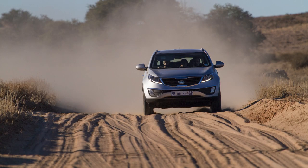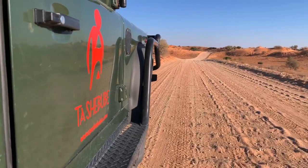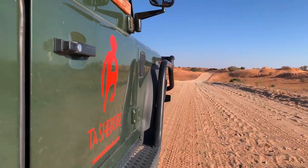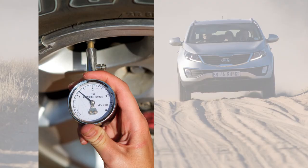The roads in the Kalahari Transfrontier Park are not nearly as good as you'll find in other parks in Southern Africa, like the Kruger National Park. They're extremely sandy and in some areas very corrugated. So it's very important that you deflate your tires when you enter the park. The park recommends that you take it all the way down to 1.5 bar, but typically I actually take it down even more, to 1.2 bar. And that just means that you're going to have a much more comfortable ride.